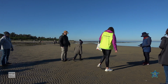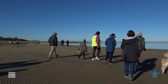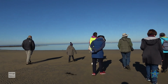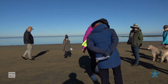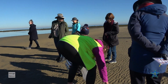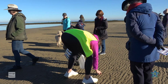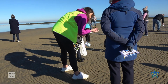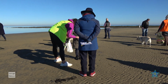So wiggly lines, we're looking for some wiggly lines in the sand to find some of our snails. You found one? So normally, there's probably something in here. I can feel it. What is that? That's a little snail that's in there. Can you see him? Little tiny snail.